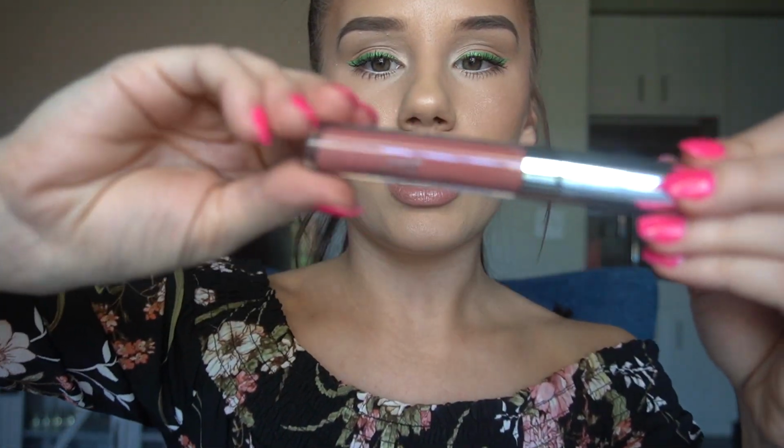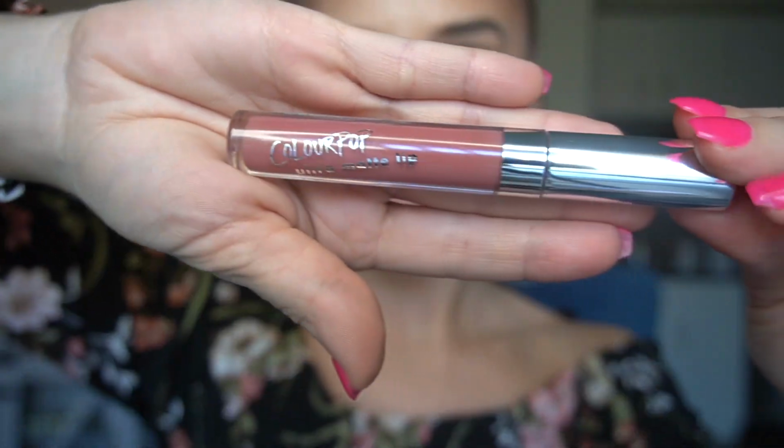So for lip combos, I love liquid lipsticks, and I just discovered ColourPop's Ultra Matte liquid lipsticks. I only have one color, but I'm gonna go buy some more because they're so cheap and they're so amazing quality wise. I'm wearing that today on my lips. It looks like this. They're amazing. They're like $3 to $5, don't quote me.